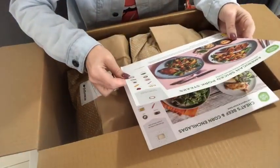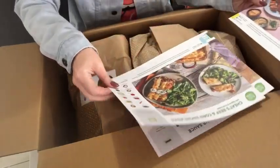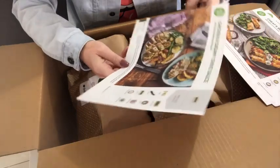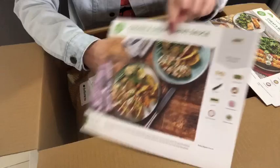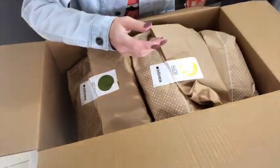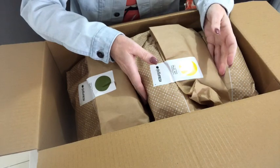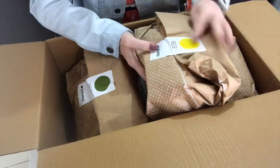Okay, that's right. So I got American spiced pork steaks, cheats, beef and corn enchiladas, chicken and creamy chive sauce. Okay, so that looks really good. Now for these three meals for four adults was $109 with delivery.